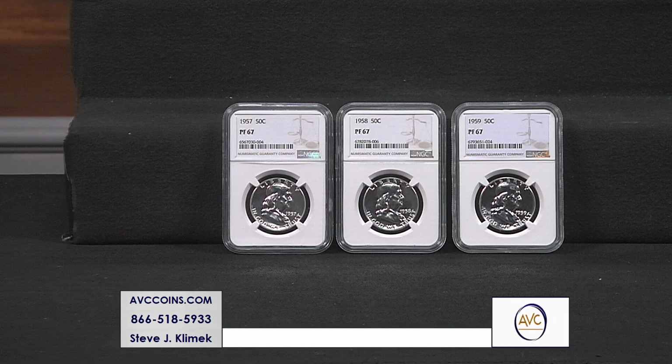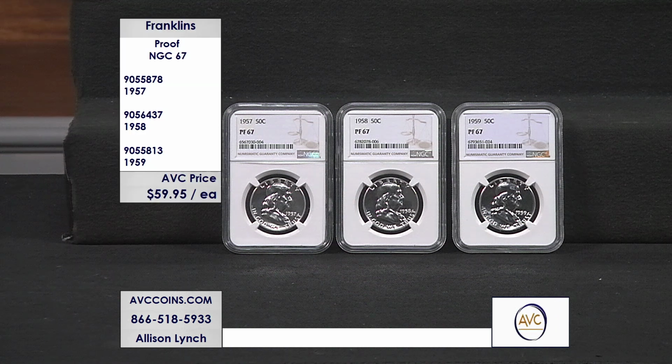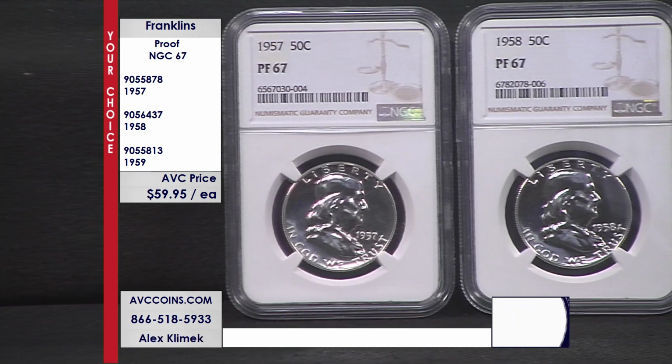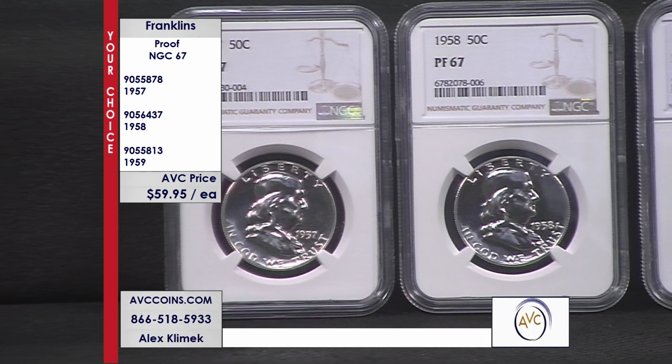The Franklin half-dollar was struck from 1948 until 1963, and when it comes to Franklin half-dollars, none are more sought after than the rare collector's edition proofs. And tonight we have 3 coins from the tail end of the 1950s that have about 2.5% of their entire mintage known to still exist in this condition or better today with NGC. Each one of these is available tonight at $59.95 each.